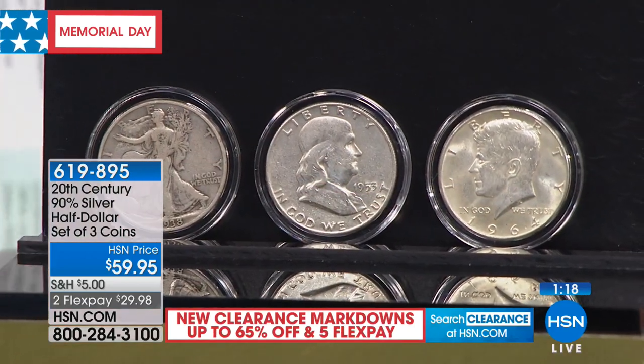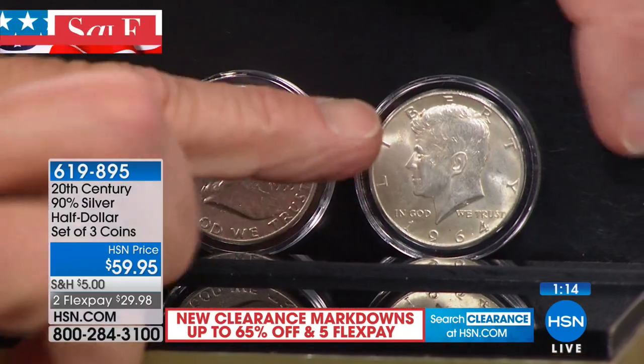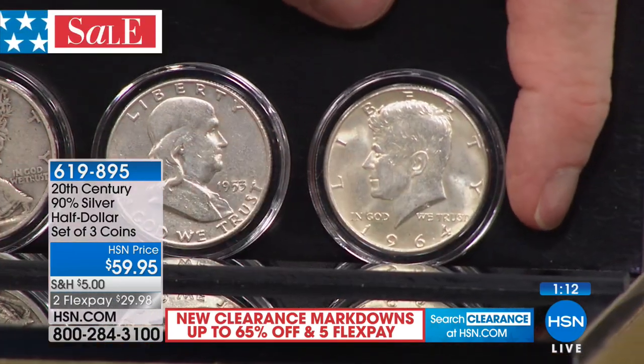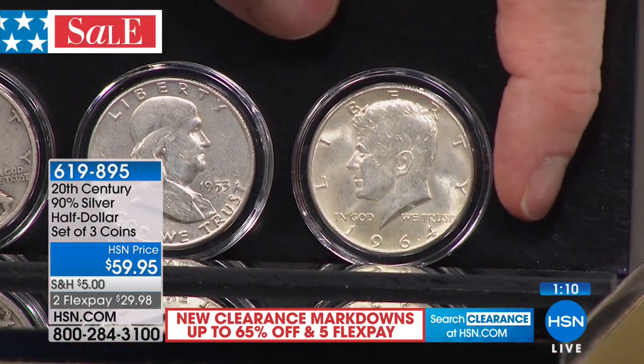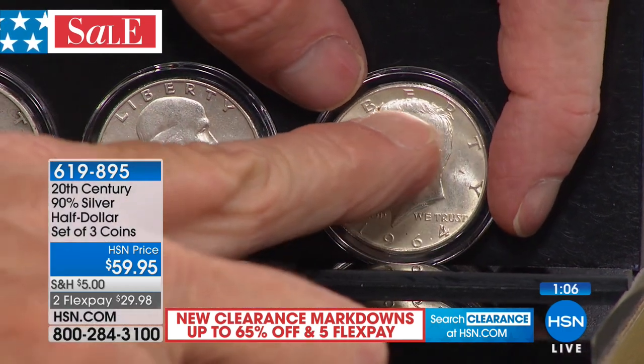Now, if you match that up against the Kennedy half dollar from today, you'll notice this one looks a little different. When they did this, they went to Jackie Kennedy to approve the design. And she looked at the design and said, I absolutely positively love it, but he needs a little more hair.